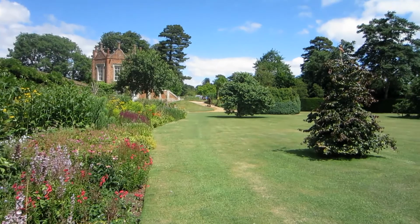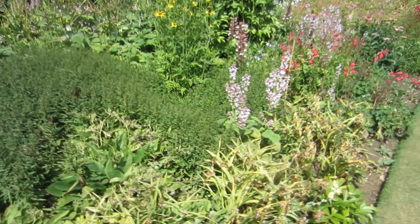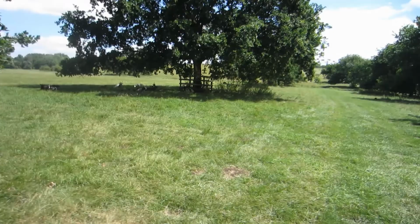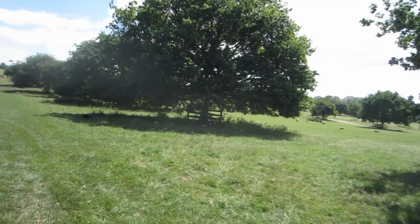There's Mellors digging away over there. Look at these cute things. I say things because I have no idea what they are. They're obviously some sort of sheep. A rare breed, perhaps. And shading from the sun, so you can hardly see them in the shadows.